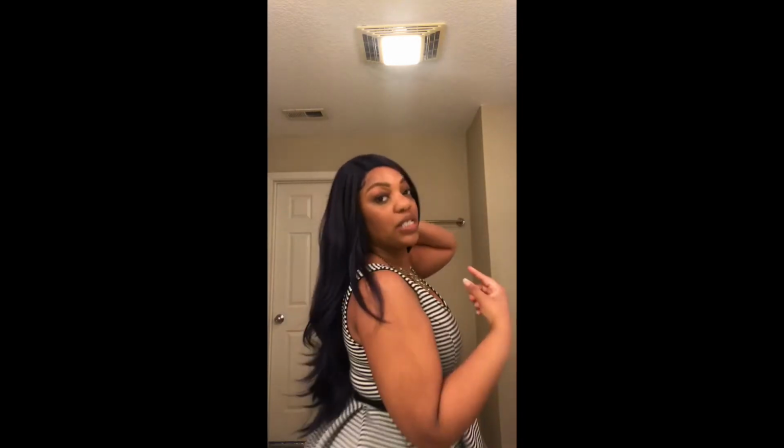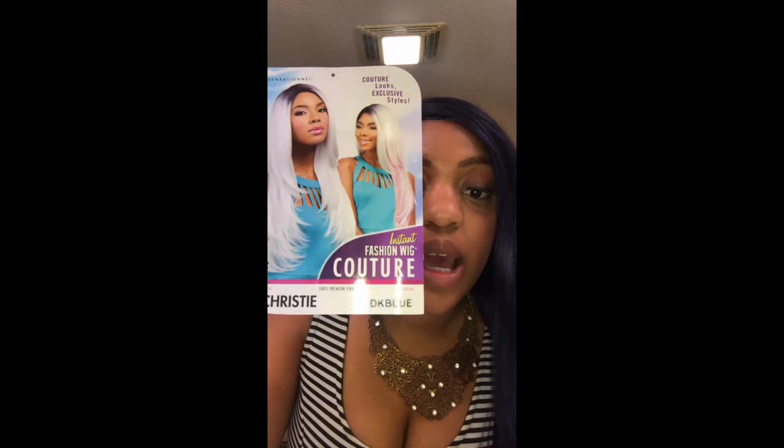And I know I've said that probably 8 times already. But Christie, she's a nice get up and go wig. I'm going to say she's about 26 inches. And I have her in the color DKBLUE, which would be dark blue. I'm not sure if it's coming up in the camera, so I'm going to have a little video up there that I took while I was in the car today to show you all the true color of this wig.